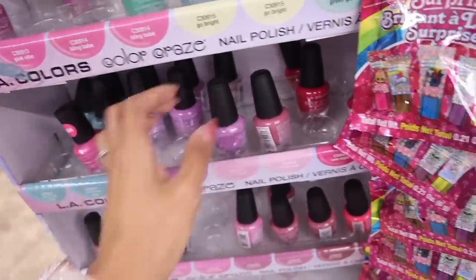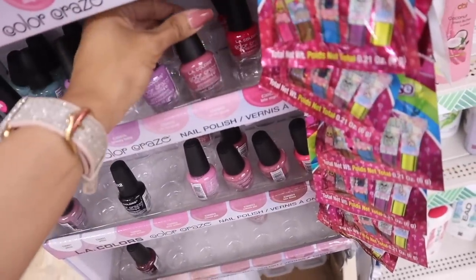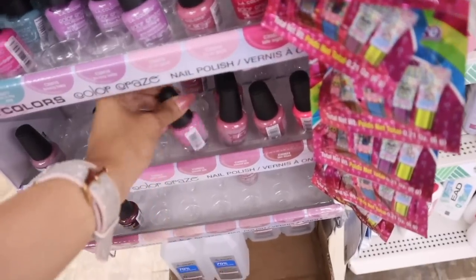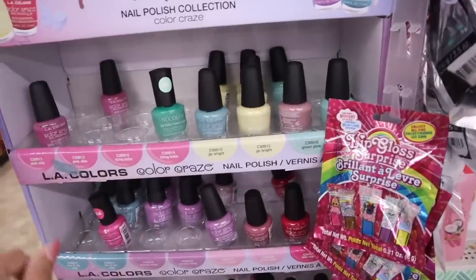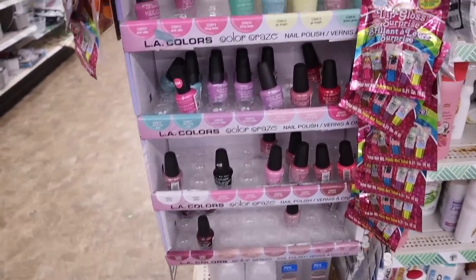So I like to get darker shades like purple. This one is pretty cute. There's even a mauve color, a bright red, and down here is nude pink, a very light pink color. I feel like everyone got all of the good stuff. In my previous video, they actually were fully stocked, so if you want to see every single color, definitely check out my previous video.